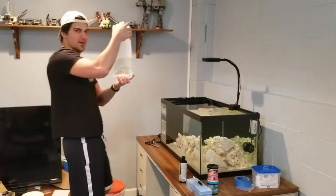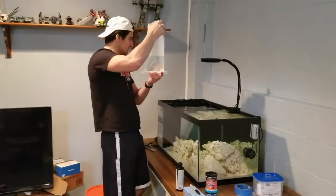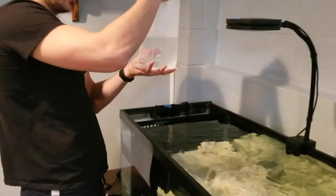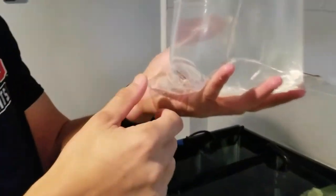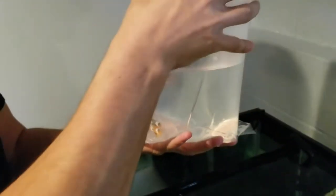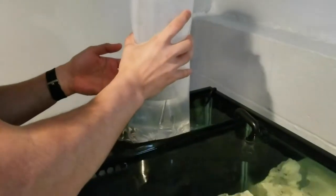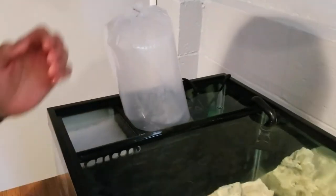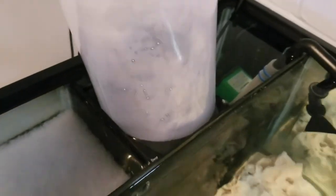Fish alert. Big time fish alert. Just went to the store, got two beautiful Oscillaris clownfish. One normal Nemo, one's a Darwin. So I'm gonna put them into my sump to acclimate. I'm gonna let them sit in here for 15 minutes to adjust to the temperature, and then I'm gonna drip acclimate them for about an hour.